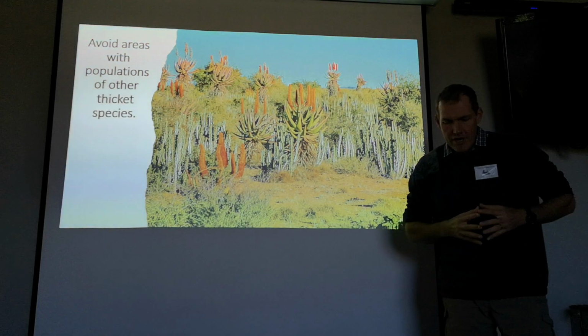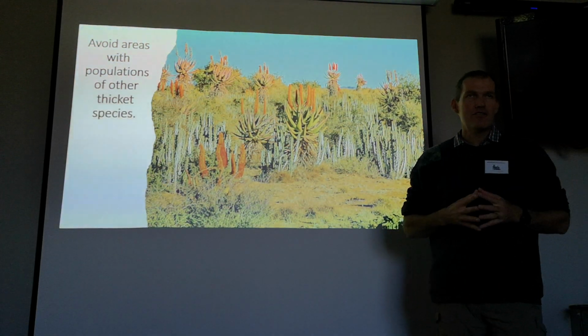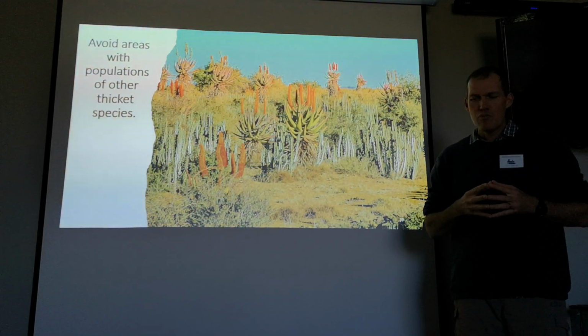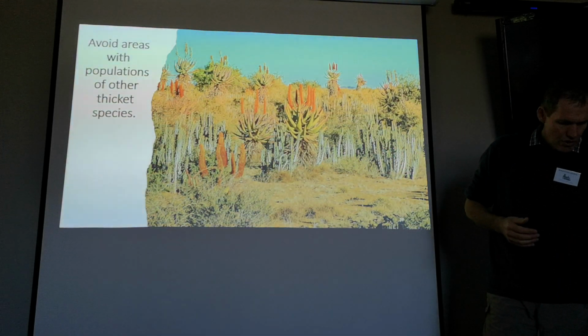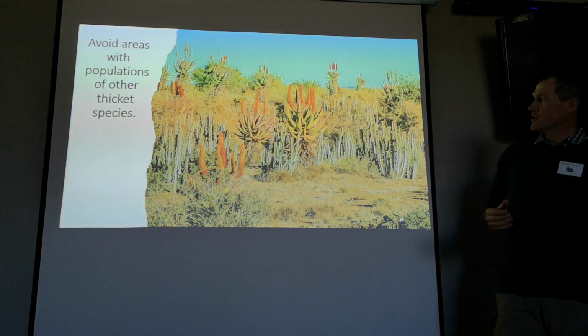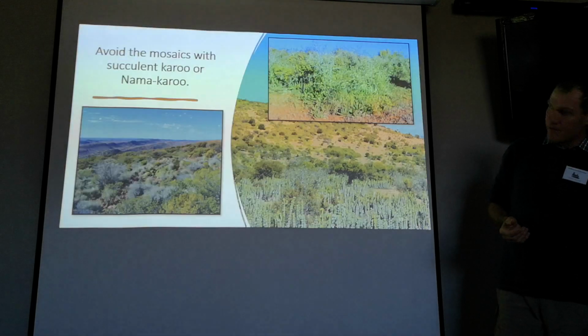I think you want to avoid areas where there is a high diversity of other thicket species. They're generally telling you that it's not badly degraded, and again, you don't want to change the ecology of an existing thicket situation by dominating it with spekboom necessarily.